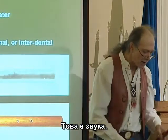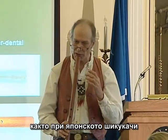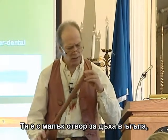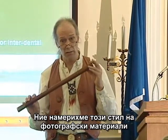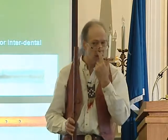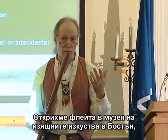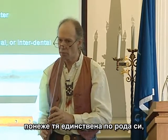But that's the kind of sound. Now, what's happened with the instrument is that the contemporary one is played vertically, like a Japanese shakuhachi or a Chinese xiao, and it's an angled, notched edge. We did, however, find this style. One was a piece of photographic evidence, one of Edward Curtis's photographs, and we found a flute in the Museum of Fine Arts in Boston. We call it the White Crow flute because it's one of a kind that we've been able to find so far.